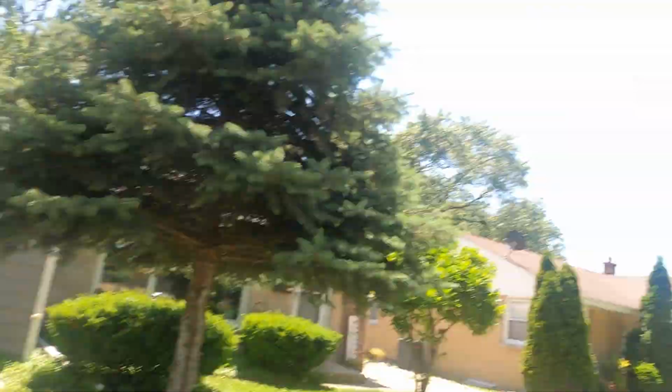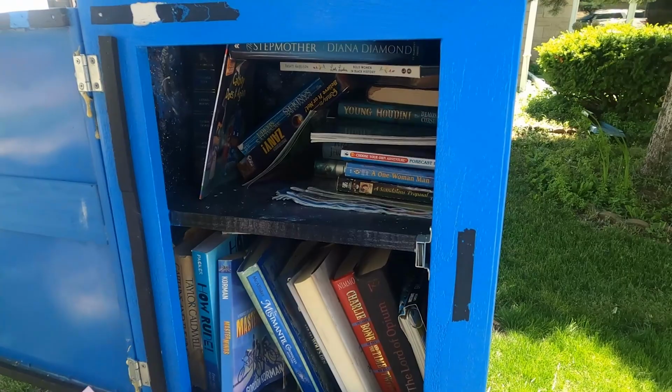Look how cute this is. Okay, let's see inside the TARDIS. It's bigger on the inside.